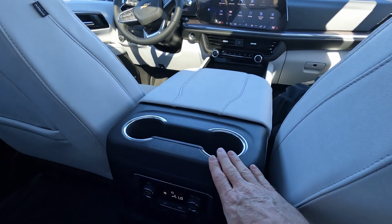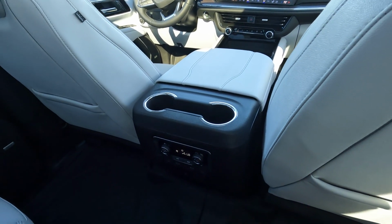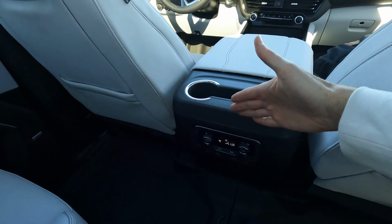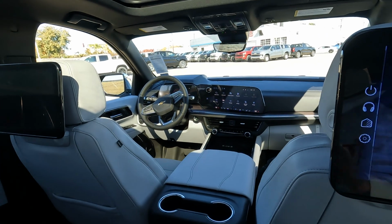And you also have cup holders right here. There's a lot of cup holders throughout the interior here. And this is the power sliding console that can be brought back and forth. It comes back to about this point via a control on the upper console.